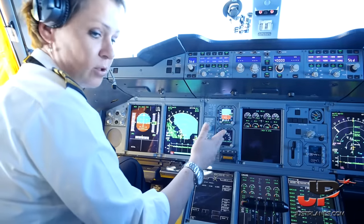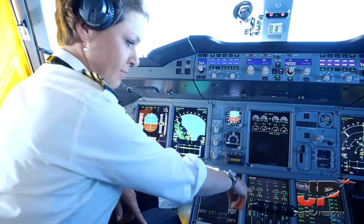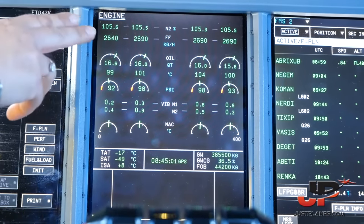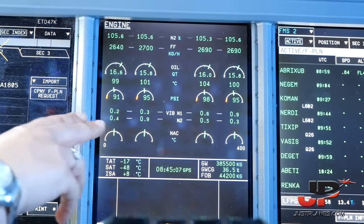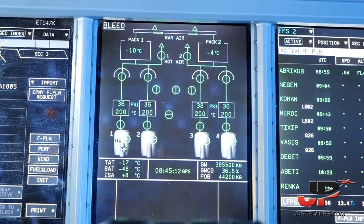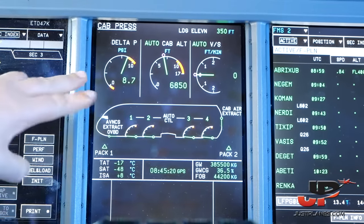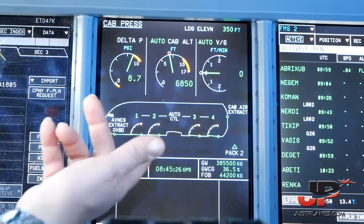We have always, every 30 minutes, a check on all the systems. So now you can see, compared to the ground, all the engines are operating, and we are checking the fuel flow, the oil quantity, the oil temperature, the oil pressure, the vibration. Everything is in the green, everything is normal for the moment. And then we have a quick look at all the systems, the bleed system, getting the pressurization correct. Everything is within the limit. If it gets out of the limit, we're going to have some amber indication instead of green indication.